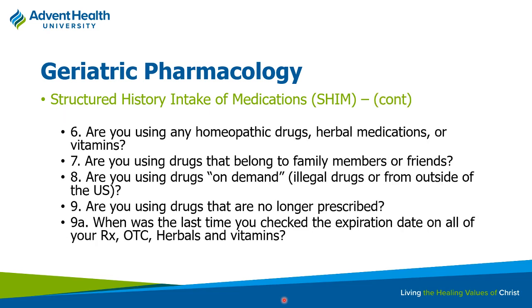Again, think about things like, are they getting medications from outside sources? Are they going, say, south of the border, or maybe going to Canada for medications because they're cheaper? That may be playing a role. Are they getting things from family members or friends? Do elderly patients ever share meds? All the time. They're like, oh yeah, I had a UTI last week. Here you go, you can have the rest of my Cipro I kept left over. They do it, right?